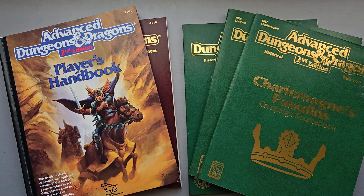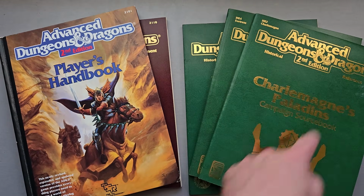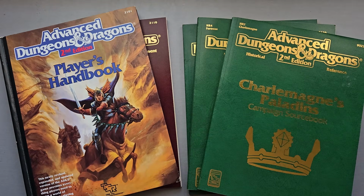These are part of a series that is colloquially known as the Leatherette series. There were three of them, each with a different color. Obviously, these are the green ones, and the green stands for historical reference. These were published between 1991 and 1994. There are seven books total in the series.